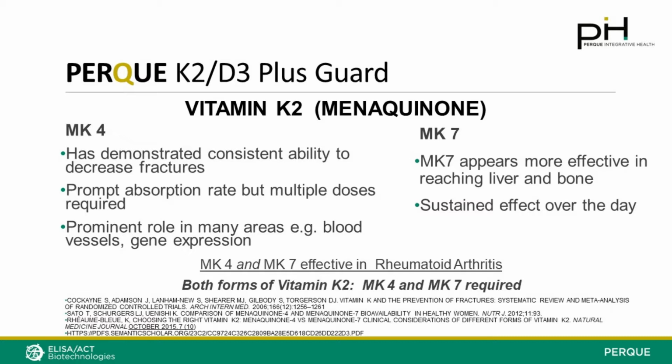MK4 is a little different than MK7. They're both diones. They're both helpful in autoimmune conditions like rheumatoid arthritis. And we actually benefit from having both. And so in the PERQ lifeguard, you have a family, a whole suite of supportive nutrients. And many people today include as part of their daily regimen K2D3 plus the 2-beta-coxetine, the PERQ K2D3 plus guard, as a platform. And then we'll see that it really is helpful for many people to take additional drops of vitamin D under their tongue.